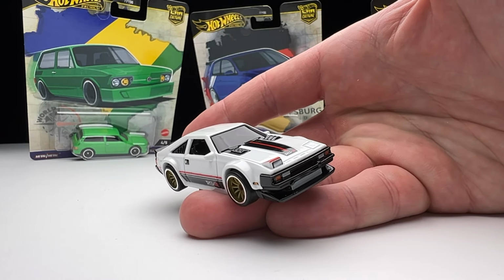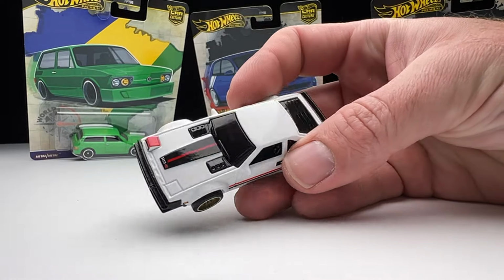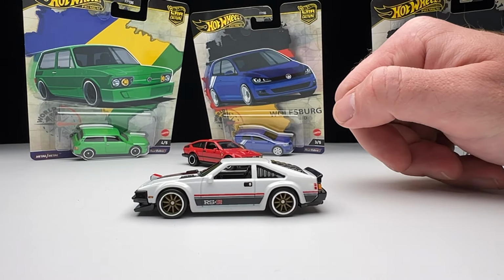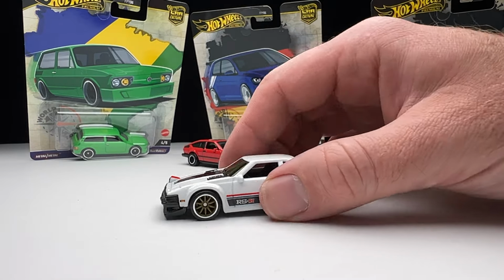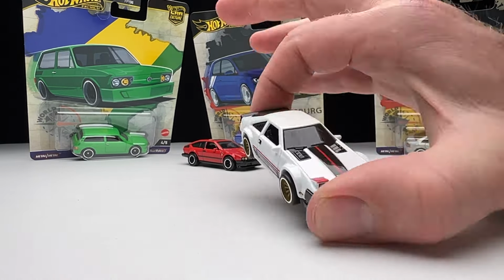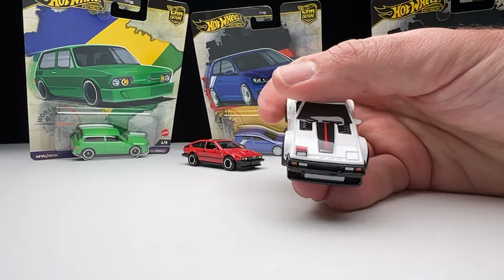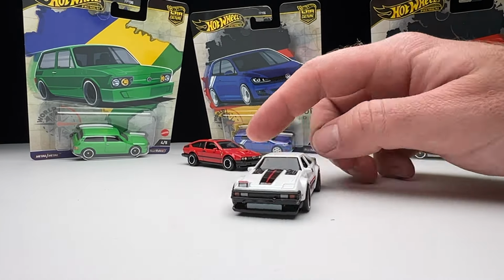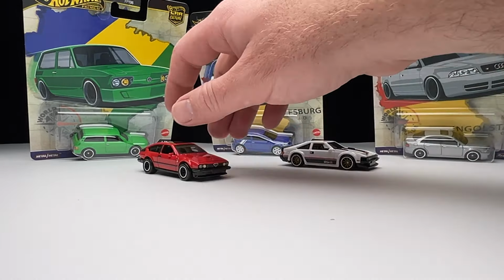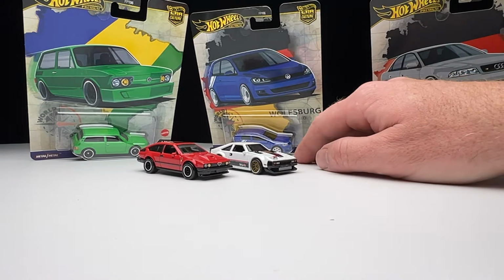I guess I just don't care for the graphic on it. Maybe the wheels too, I'm not sure. It's a pretty large casting. It's long. It feels pretty substantial, of course, because it's metal and metal, and it rolls really nice because it's a Hot Wheels product. So it's okay. I'd say the Alfa is still the best in the set.